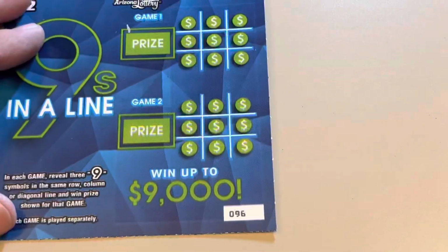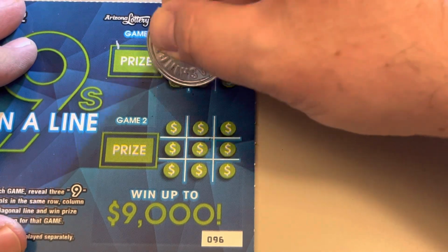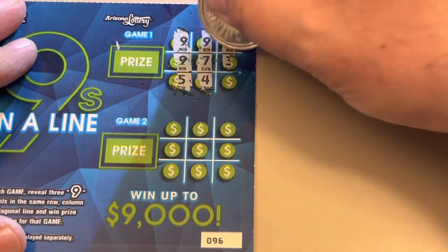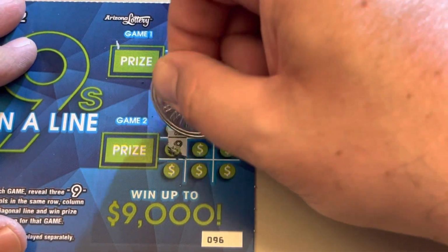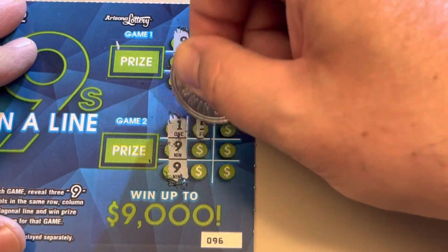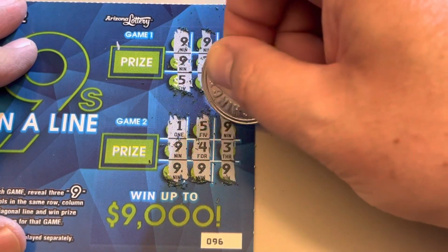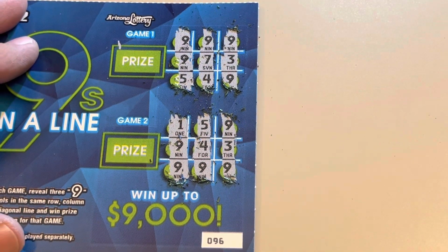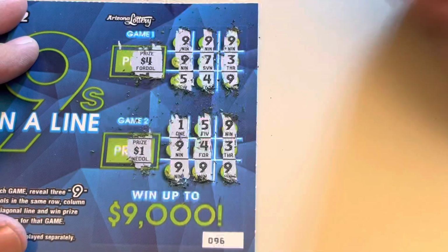Last ticket, ticket 96. There we go, we got a win right up top there. And what about down below? There we go. We're going to win down below now. Hopefully, we can get $5 on each instead of one. All right. Four and one. Well, we have a $5 win. That's a lot better than two.